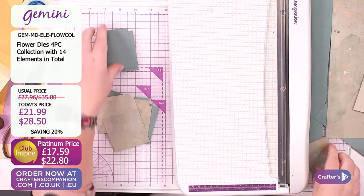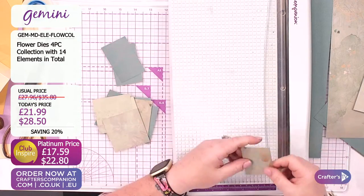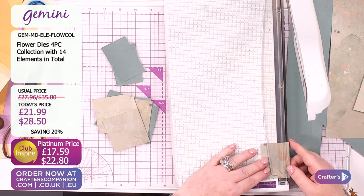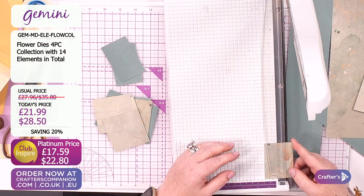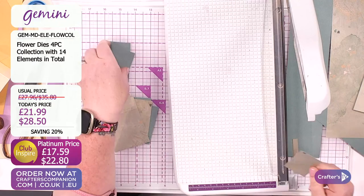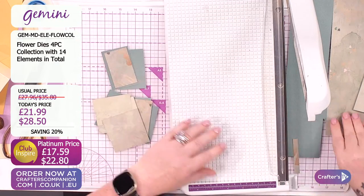And that's my fourth. And then we're going to just need two to mat and layer onto that. So again, we're staying at the same height, which is 2½ inches, and this is going to cut 1½ inches wide. So again, just bringing it in, making sure I'm happy with that, which I am.